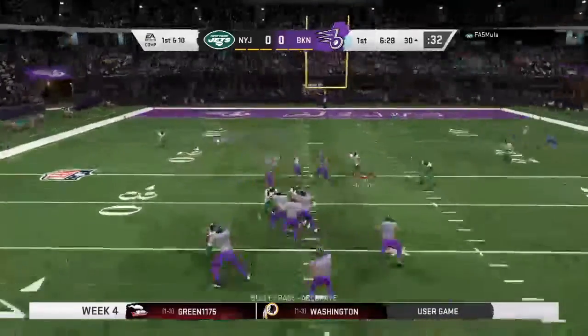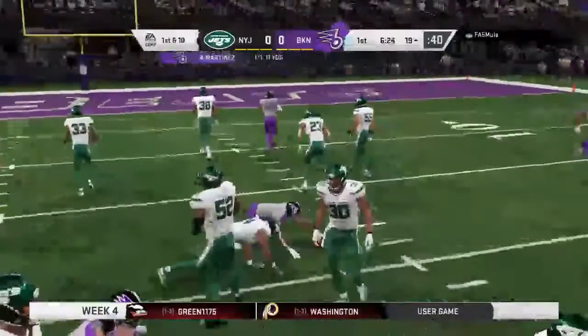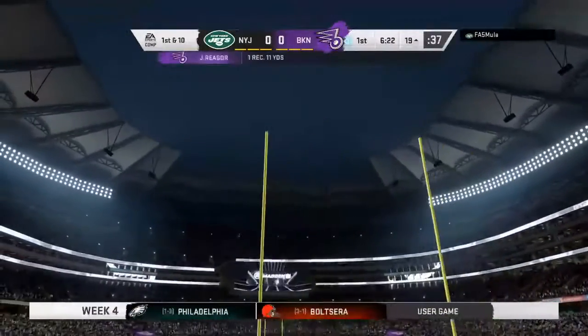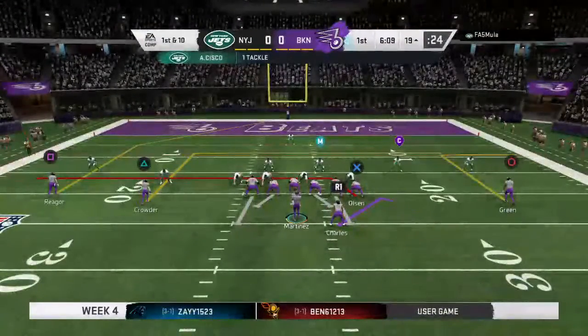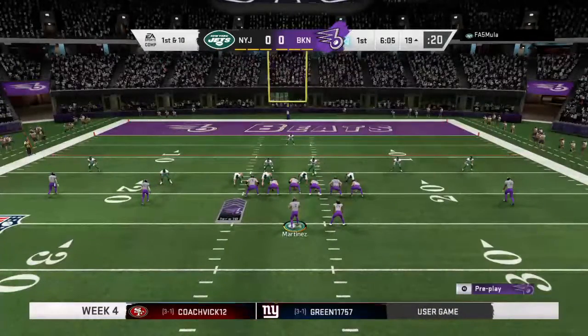Now Martinez on first down. Quick hitter here, it's complete. And inside the 20 before he's brought down. A nice pickup there of 11 yards, and it'll move the sticks. Opening minute, and already a trip to the red zone. First and 10 at the 19.